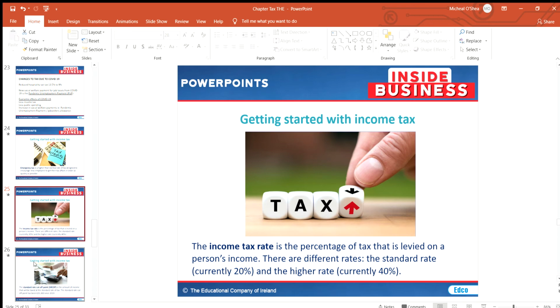Income tax rate. So the income tax rate basically is our PAYE. It's a pay as you earn tax, a progressive tax. It's a percentage of tax that is levied on a person's income. So obviously it's tax paid on your income, but it's by percent. In Ireland there are two different rates. Other countries like France have three. The standard rate currently is 20%, and the higher rate is currently 40%. Sometimes these change, so we'll be looking at this soon. The standard rate, which is sometimes called the lower rate, is 20%, and the higher rate is 40%.